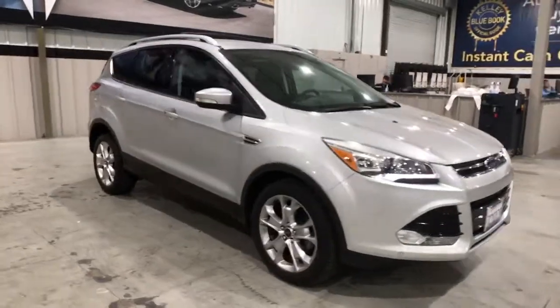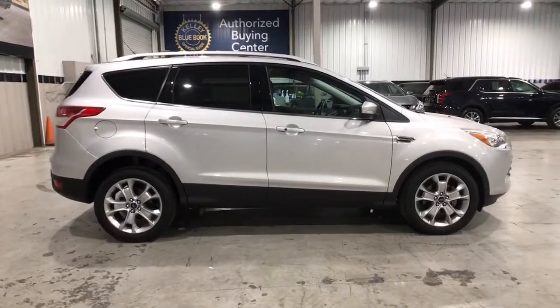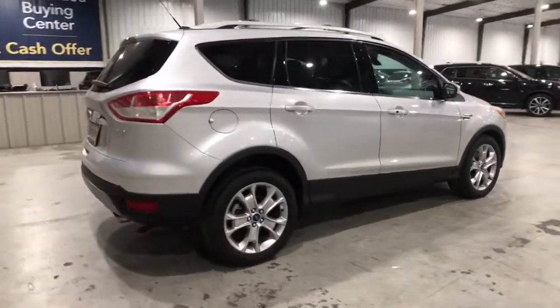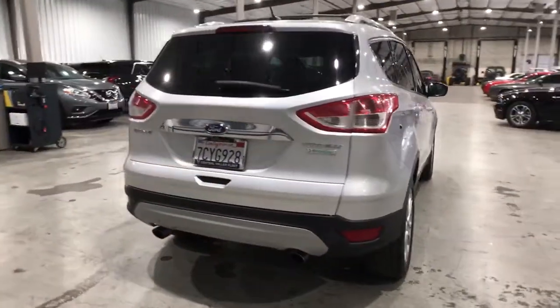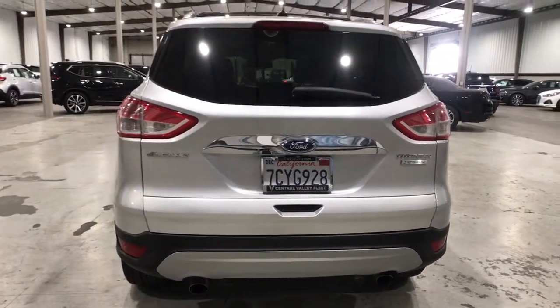This could be the car for you. The 2014 Ford Escape. This vehicle still has fewer than 45,000 miles on the clock, so it won't last long. Take a closer look at this comfortable and capable Escape. This compact SUV is your calm, capable refuge in a hectic world.